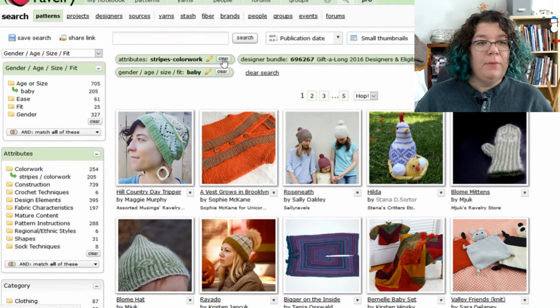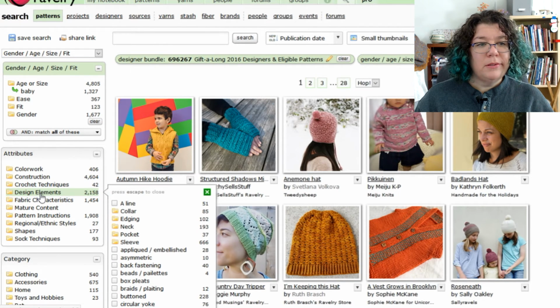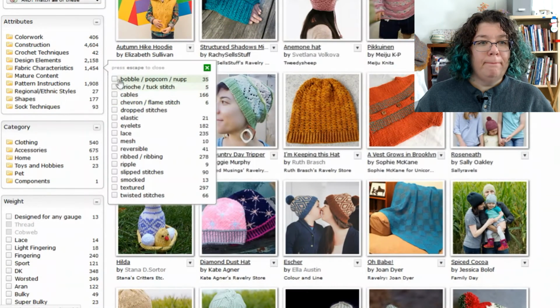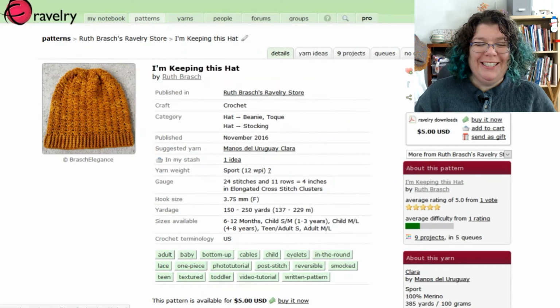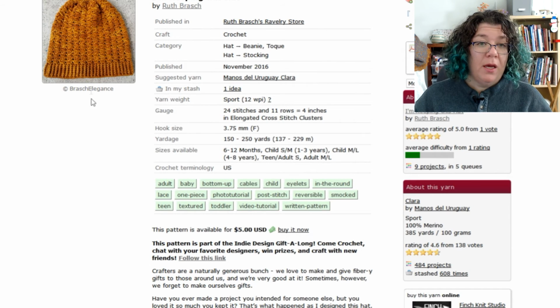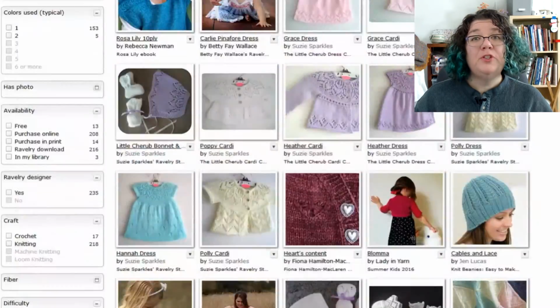And again, if you decide, nah, maybe not stripes, you just push the clear button. And then we're going to go to design elements, fabric characteristics, lace. Let's go to lace. Lacy baby stuff. Okay, that's a great name. I'm keeping this hat. It looks like a hat that's a keeper. So again, you can see right here, the sizes. So that's why it's coming up in the baby category. Oh, look at all the cute things. There we go. That is how you use the advanced Ravelry search.